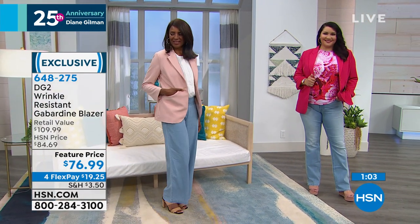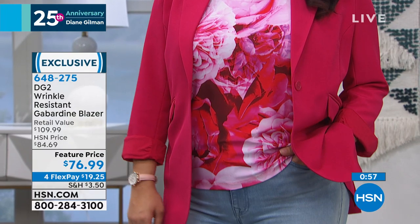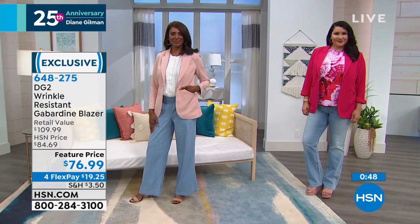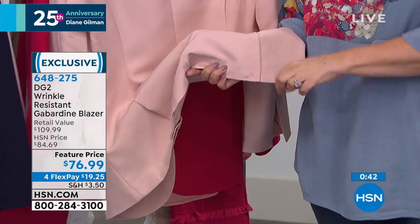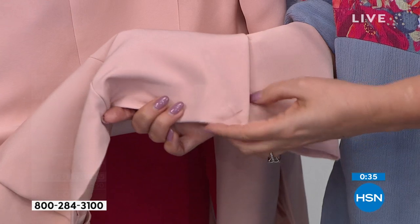By the way, the tee that Annette has on is also available, and we'll get the item number for you. But we've got just the perfect blazer, the one you've been dreaming of. And we do have a tip for you. When you get your blazer sent home, it's going to have a little tacking. This one happens to still have it. It's a little X tacking, like a loose quick stitch to get it to stay in place while it's shipped. So when you get home, you take your seam ripper or your scissors and you just pull this out.